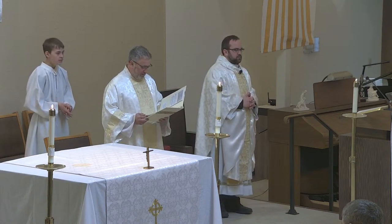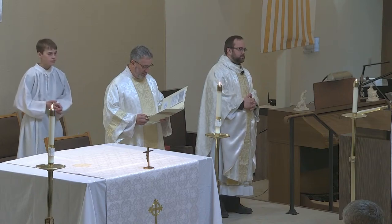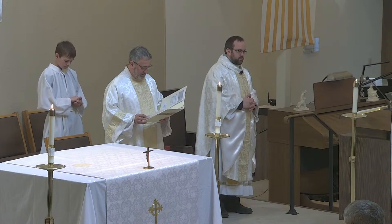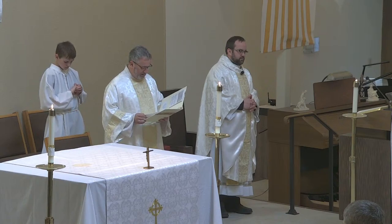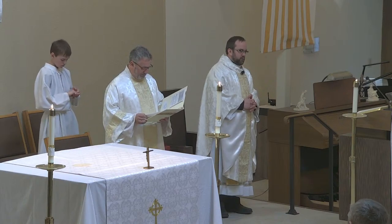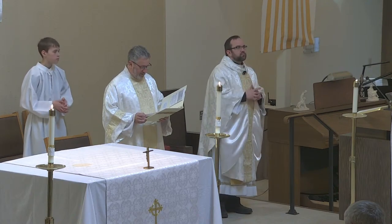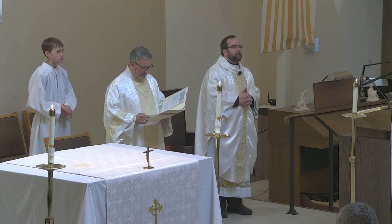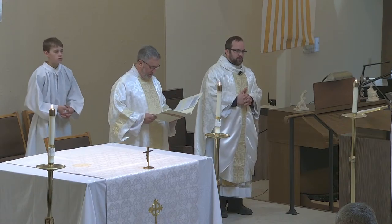Lord, hear our prayer. For those who are on our parish prayer list, especially Joe Sell and Terry Fusick, we pray. Lord, hear our prayer. For those who have died, especially Lawrence Calise, for whom we offer the prayer of this Mass, we pray. Lord, hear our prayer. For the prayers that we hold in the silence of our hearts. We pray. Lord, hear our prayer.